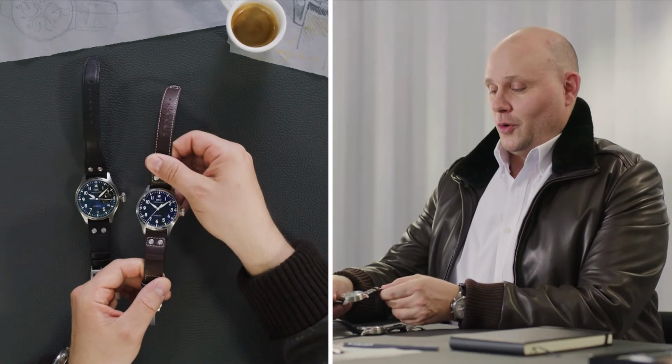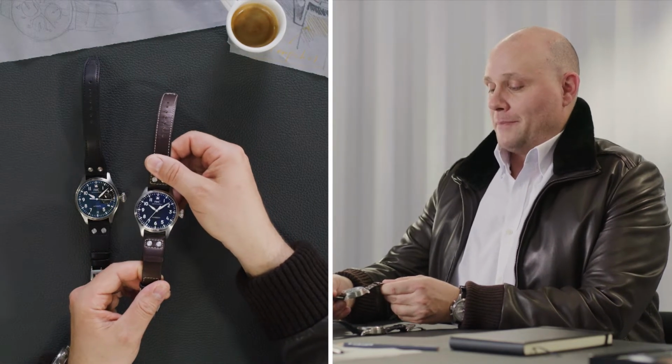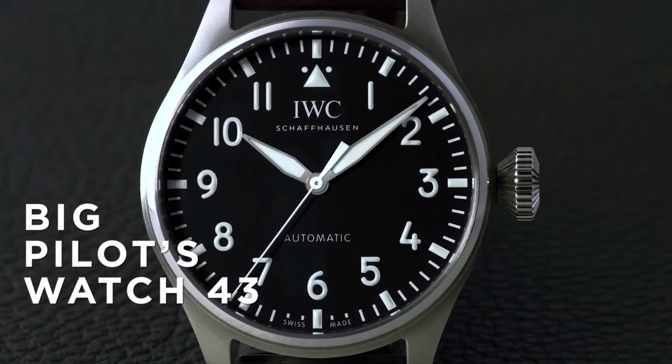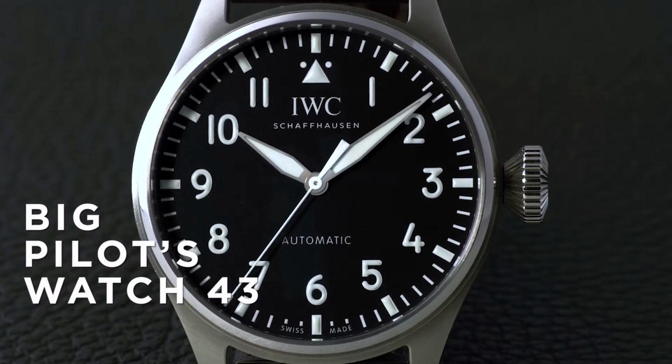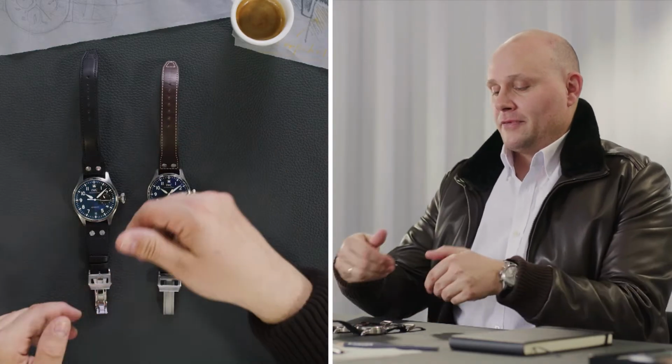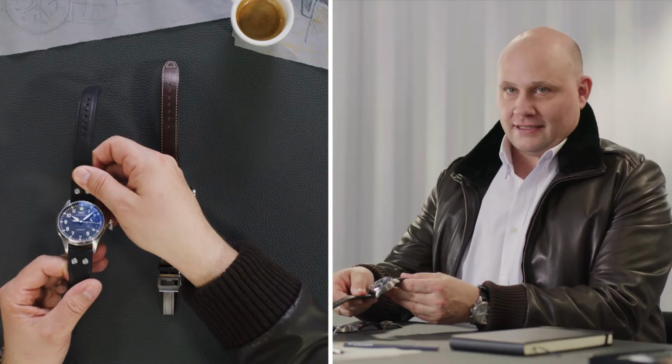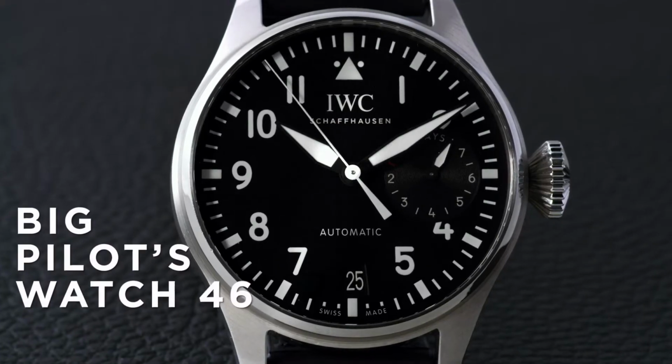Give us a quick insight to what you have in front of you there. I gather that you've got a new Big Pilot right there. Yes, you've named it. This is the new one. This is the 2021 Big Pilot watch with a 43 millimeter case and with, I would say, a more puristic dial. But on the other hand, you can compare and see the differences. This is a 2016 Big Pilot watch with a 46 millimeter case.